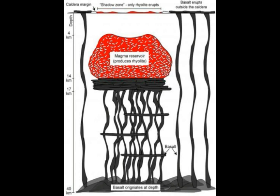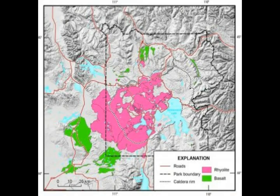So the basalt magmas are commonly generated in the upper part of Earth's mantle below the crust, at depths greater than 25 miles, and are injected into the Earth's crust, where they provide the heat necessary to generate Yellowstone's famous rhyolites. Sometimes these basalts are erupted at Yellowstone, but only in very specific places. For example, no basalts are present inside Yellowstone caldera.